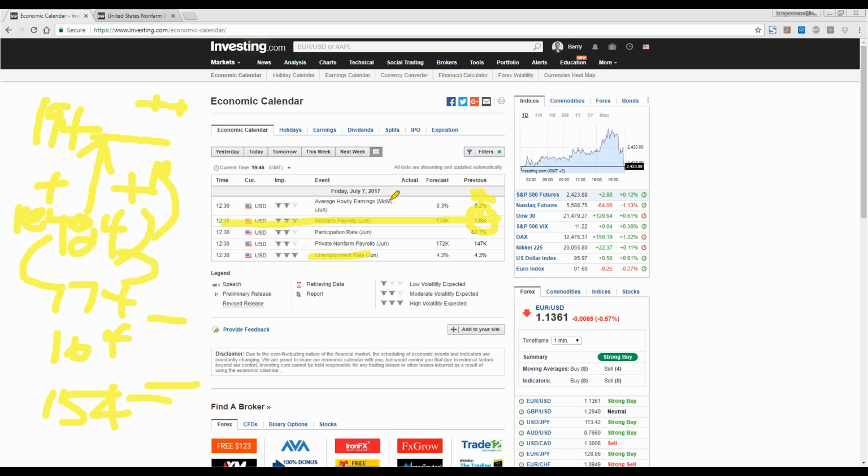Then the next number we have to look at, and this has now become the crucially important number, is the average hourly earnings. Because now that we have almost full employment in the U.S., 4.3 is an exceptionally low unemployment number. We're more concerned with people making money. Okay. Because if a lot of people were underemployed and went back to work, well, that's not very good for the economy. Whereas if people that are working are increasing their hourly rate, that becomes very good, because that allows inflation to go up, and at the same time, people are making more money.